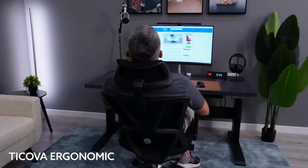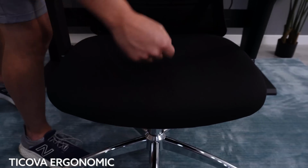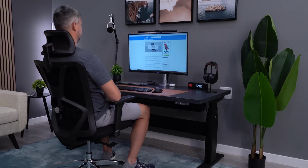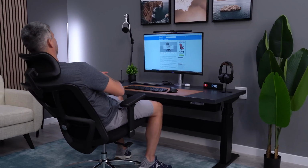Next up is our $150 special Amazon chair, the Ticova. The seat is just too firm for me on this chair, so I'm going to give it a C. I think the Ticova is surprisingly comfortable for the price point. I know we're not supposed to talk about that, but I think it's really important here.